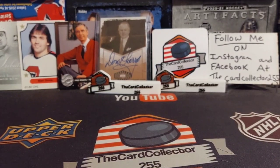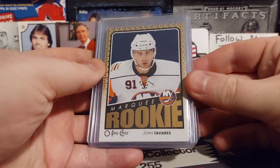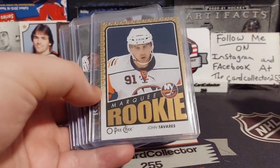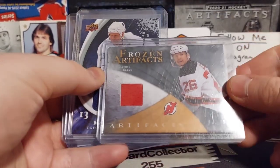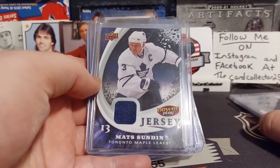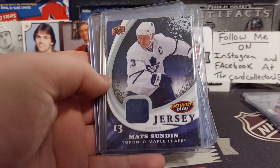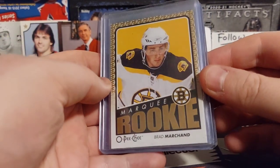Next assortment of cards, if you've seen in the video, flipping through that box. So we got some good old rookies from 09-10 O-Pee-Chee. So we got Johnny T, Patrick Elias, Matt Sundin. I did pull out of 5 Black Diamond, whatever it is. So it's kind of cool. Brad Marchand, rookie.